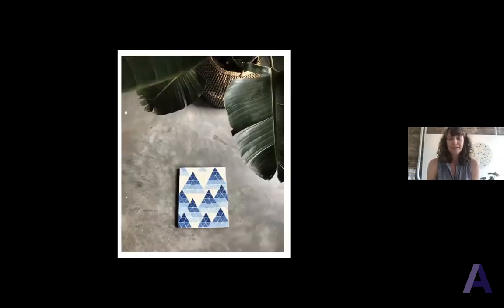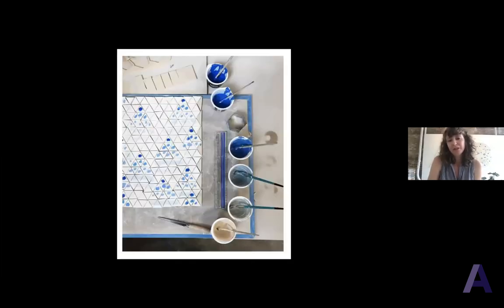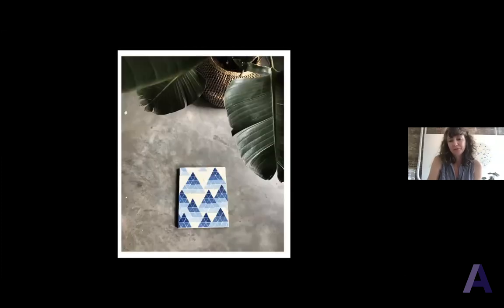This is just a process shot of grouting the piece, and then this is the piece at the end. If you look at the colors here, they are true. You can see they change slightly, but the color is pretty much what you expect it to be. Whereas some commercial glazes, you paint on and they're brown, and then they come out totally different. So underglaze is just a little bit more predictable. I love that.